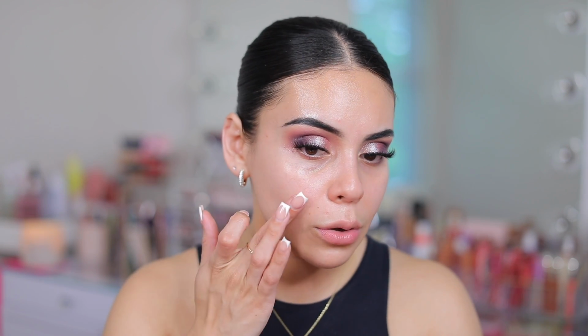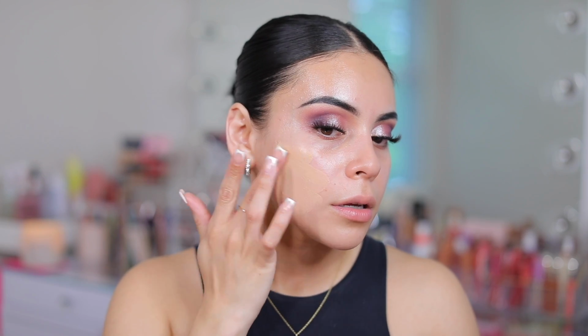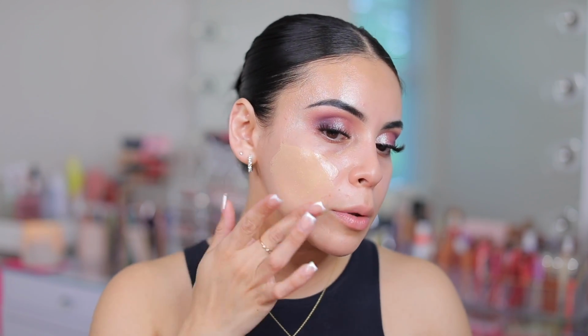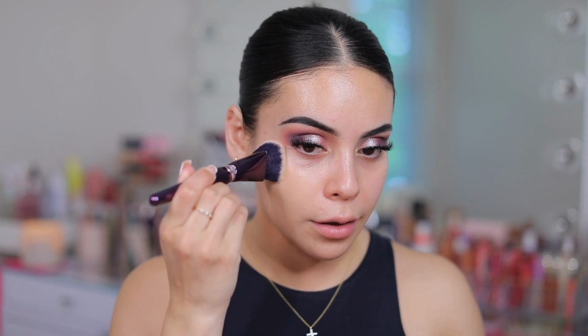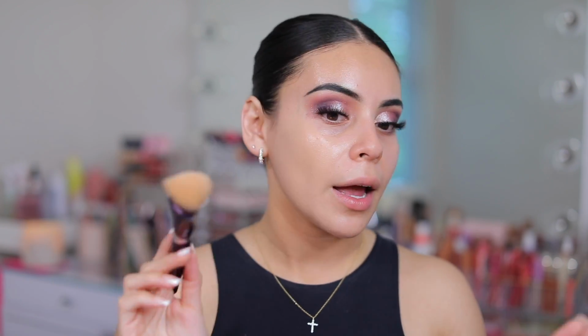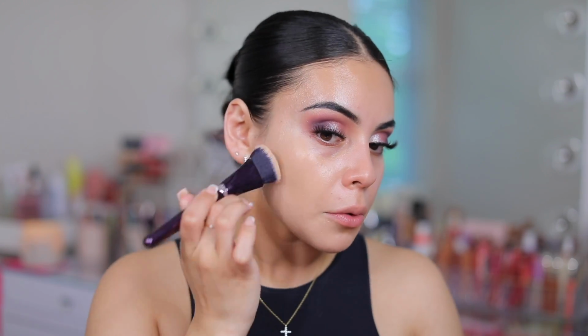Please match, hopefully. Yes, wait. I think we have a good match. Thought it was gonna be too light, but I think this is gonna be my color. So I always like to rub the product in with my fingers and then use a brush to really press it in. Not only do I think I have a match, but I think I have a perfect match. The undertone is nice on this too.